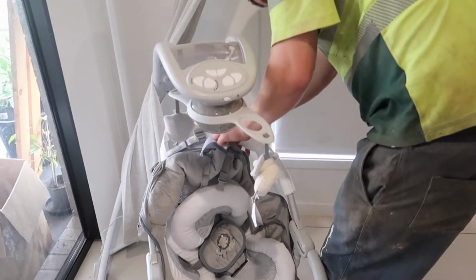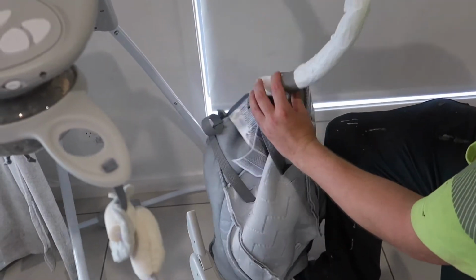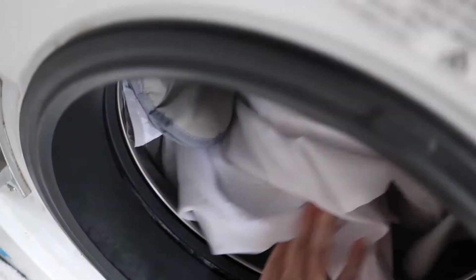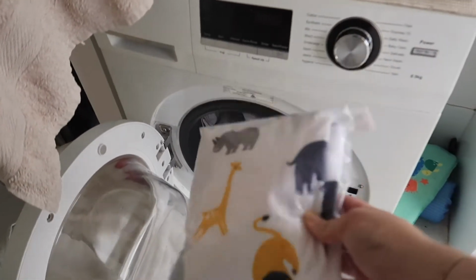And Mr. Man was finally home to help me get this apart because I was really struggling. So he was able to get it apart, and we were able to chuck it in the wash and get these going. And then I think it was on to day 3 of baby prep where I finally put everything back together.